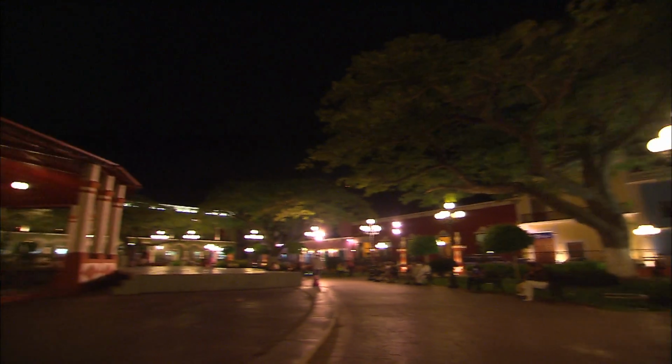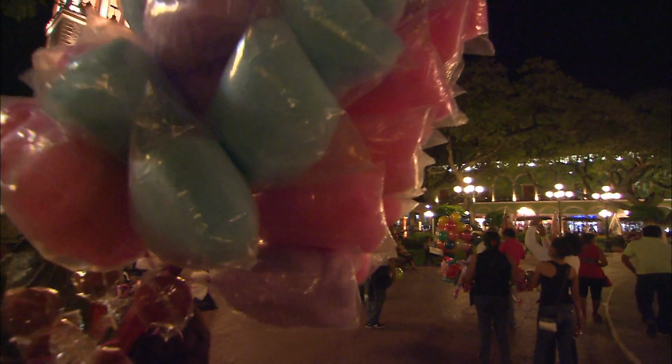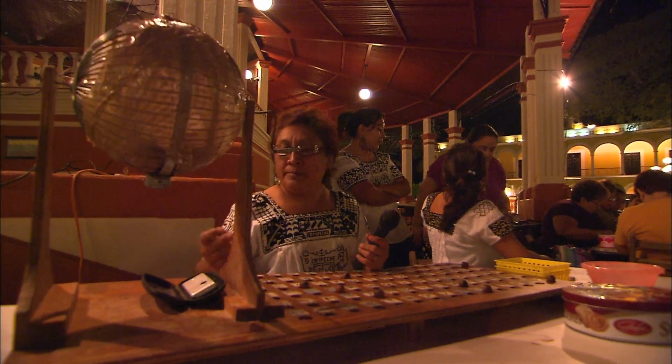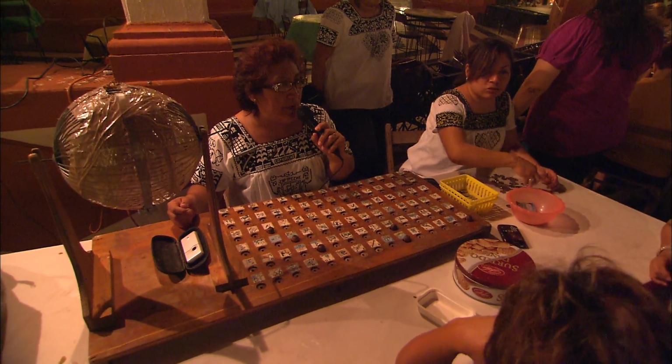Another place for nighttime entertainment, the Zocalo, Independence Square. That's where they play collective bingo. 61, 42, 26.